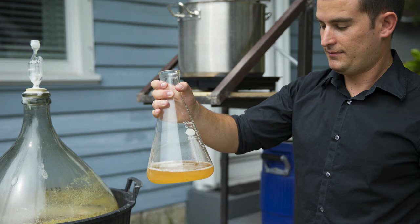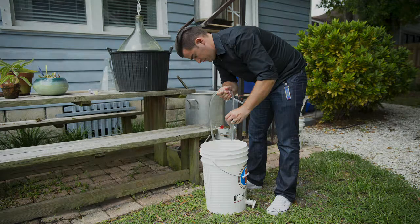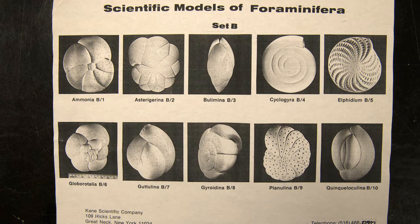Schwing is a chemical oceanographer at the University of South Florida, where he studies single-celled animals that live in and around the sediments on the ocean floor. They're called foraminifera, or forams for short. Although they're microscopic, they can tell scientists a lot about the health of the world's oceans. They're kind of like the canary in the coal mine. They're usually the first ones to react to changes in their environment.